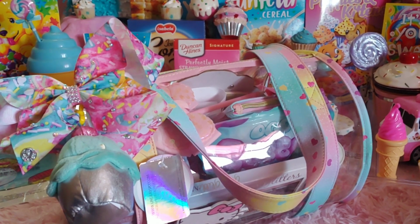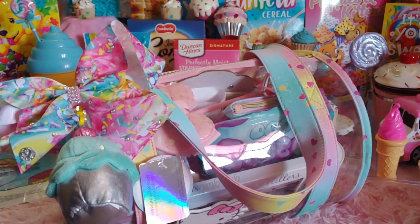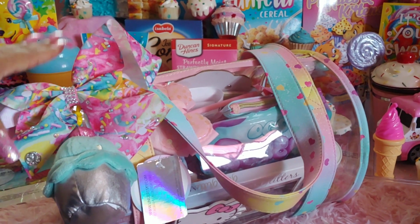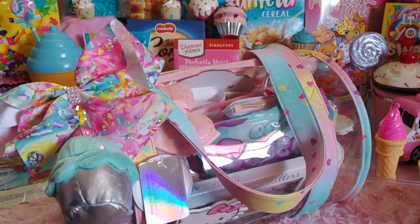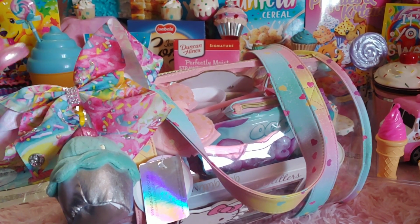So I just love it. It's clear. Like I mentioned, I probably mentioned already, this is sold as a travel bag, but I use it as a purse. It's a medium size, not too big and not too small, so it's a perfect size.